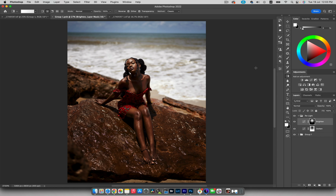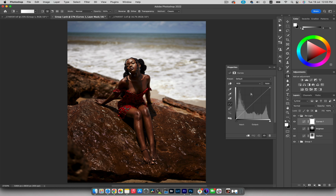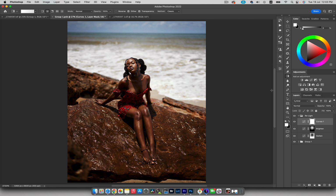And what we can do again is, because these are just essentially curves, you can just create another curve, right? And then just lift it up in the highlights a little bit more. That is if you want to add a little bit more punch. And also hit Command I or Control I to invert it so that the layer mask is black and we don't have this new brightening effect visible. Again, hit G for your gradient tool. Make sure it's transitioning from white into transparent. And I'm just going to make a very small circle or a small radial effect this time, just so it's targeting almost like the center part of the frame.